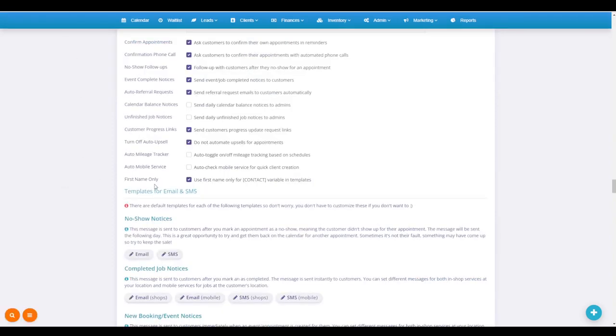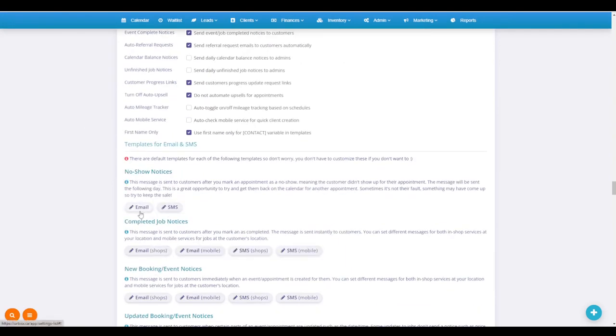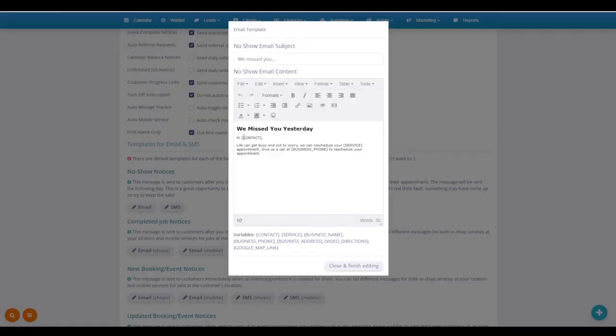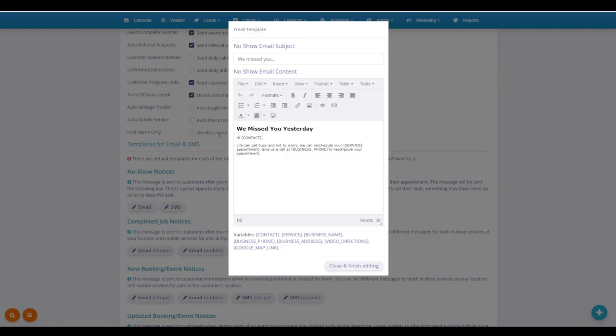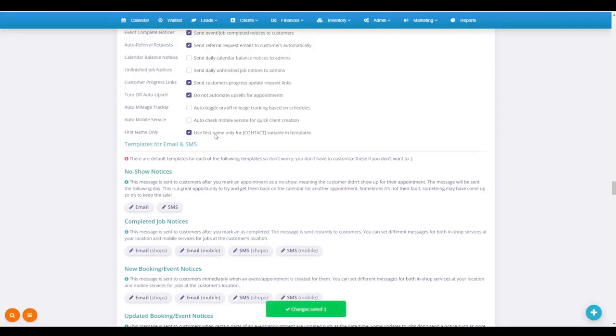And then if you want to use only their first name in variable templates. For example, down here, if we do no show notices and I go to email, hi contact, right here, it'll only use their first name. If I deselect this box, it'll use their first and last name right here. Hello, John Doe, versus if I check this, hello, John, okay?